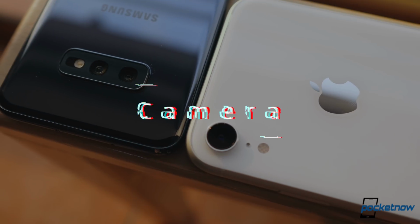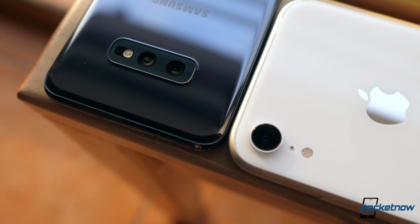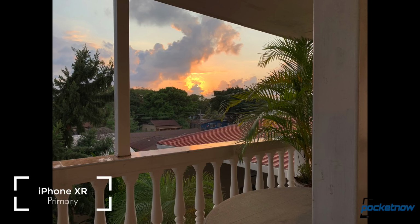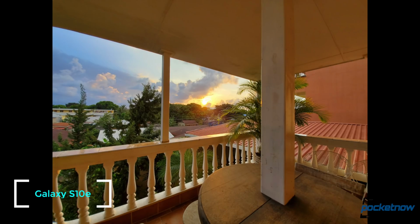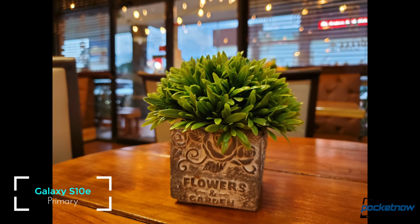But then we make the jump into the cameras, and we once again return into Galaxy territory. And really, it's not because it takes better photos than the XR, but instead because it's a more versatile camera. Colors are good on both, with each device having its own kick of HDR boosting the highlights and shadows, and with some really great results. Where the S10e wins is in that added wide-angle lens, giving you more epic shots whenever you need them.